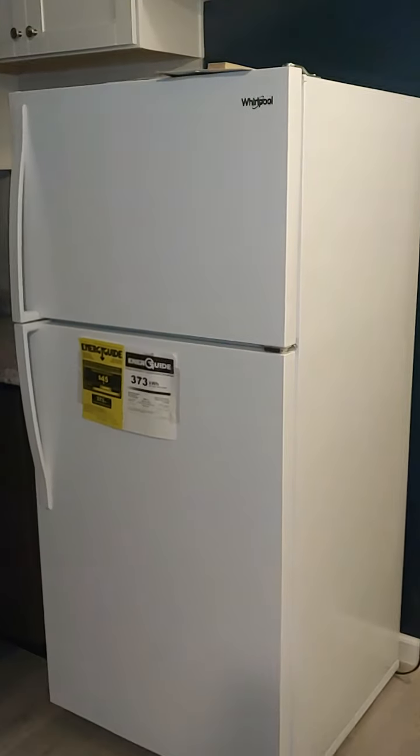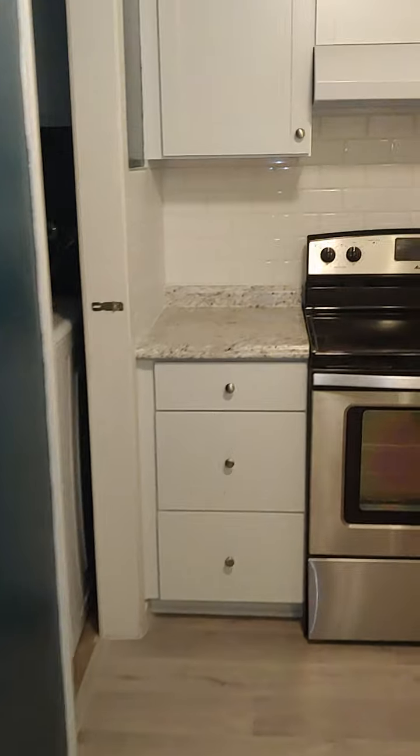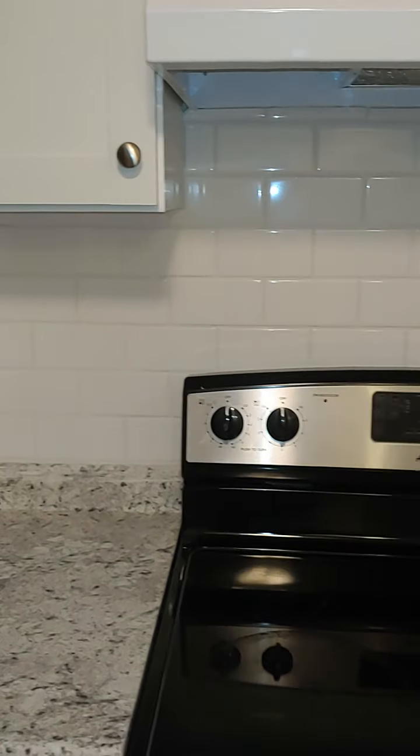Okay, so come here, baby. So we walked in the front door. Ooh, the wall's painted. And then when you walk in the front door, here's the kitchen. I'm gonna turn on the light. And the backsplash.